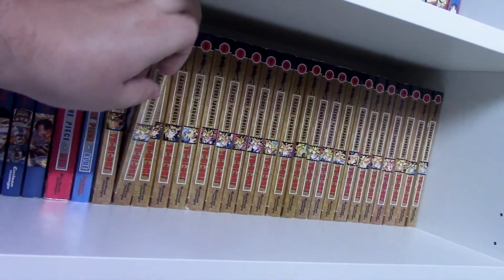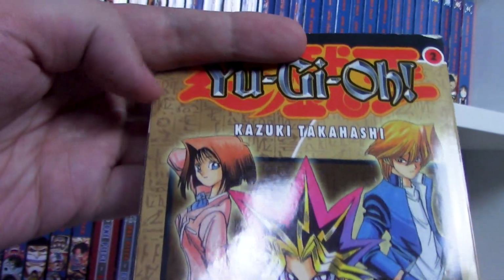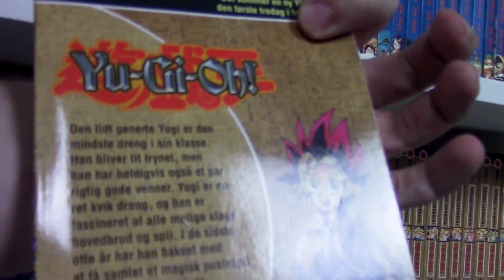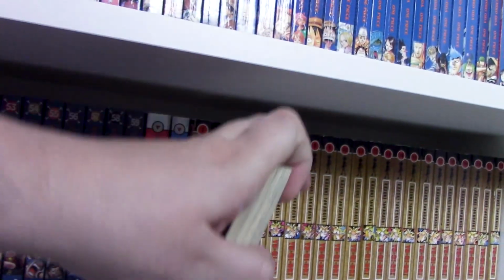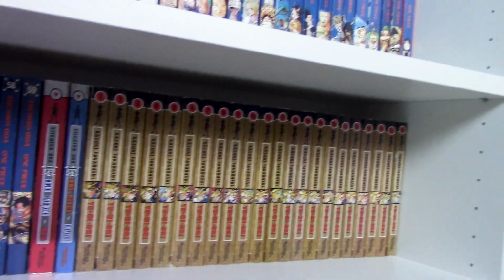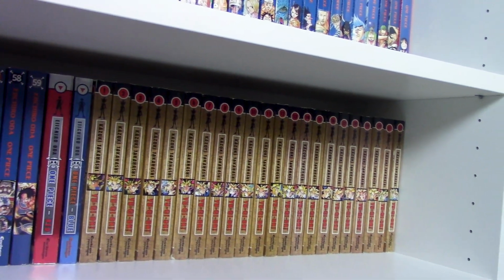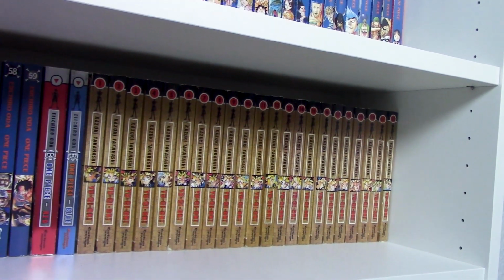But what I do like, and just get a quick glimpse of it, is that if you can see here, the background here is actually hieroglyphs on a stone wall. So it's kind of fitting with the whole Egyptian theme. I like it, but be aware, you have to go almost a third through the series to be able to tell if you actually like it.